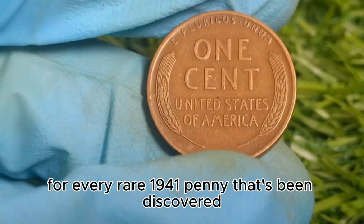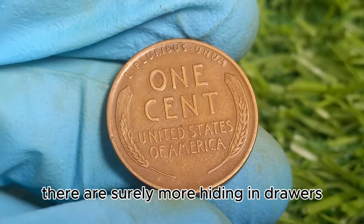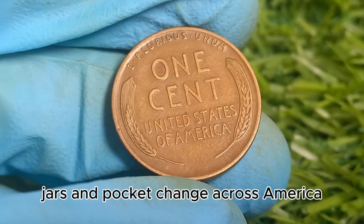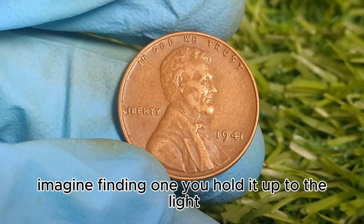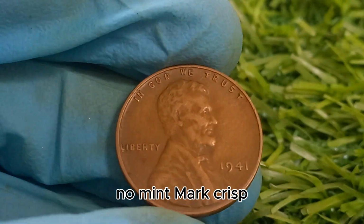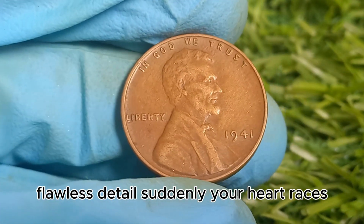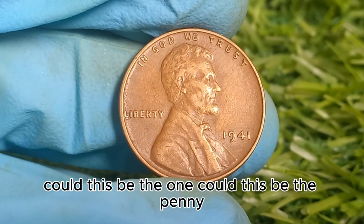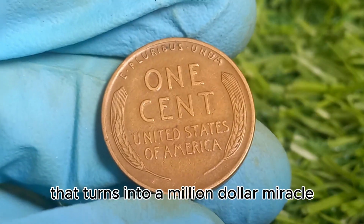For every rare 1941 penny that's been discovered, there are surely more hiding in drawers, jars, and pocket change across America. Imagine finding one. You hold it up to the light. You see the date, 1941. No mint mark. Crisp, flawless detail. Suddenly, your heart races. Could this be the one? Could this be the penny that turns into a $1 million miracle?